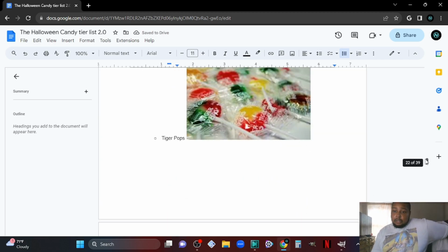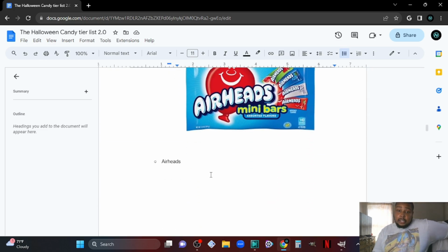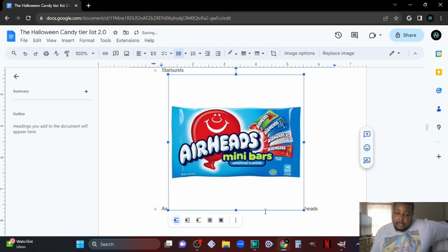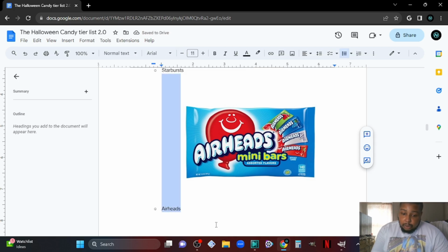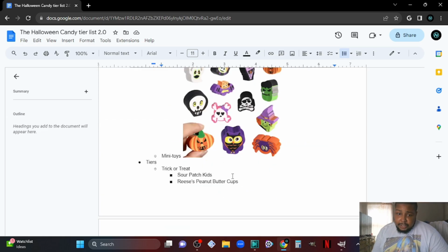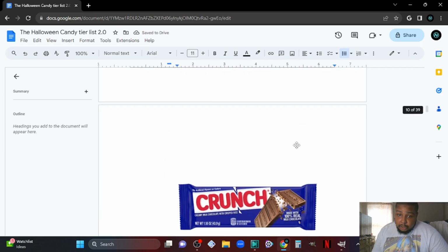Then next up is going to be Airheads. Really like Airheads, especially when you got the mini ones for Halloween, they gave you a decent amount. I think last year I said it was a quarter, but honestly it was more like half of the bar. So Airheads, I'll put them in Trick or Treats here. You're definitely gotta put them up there.